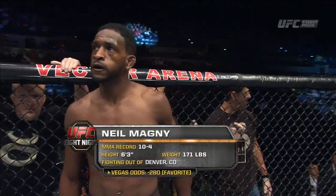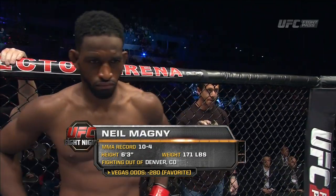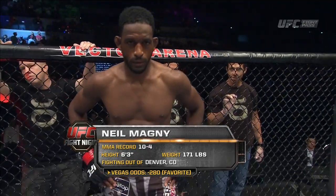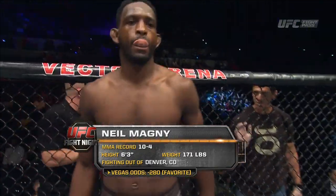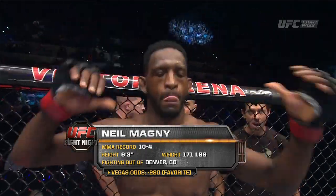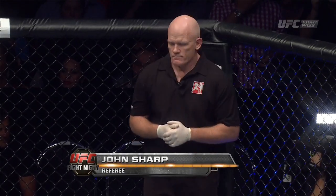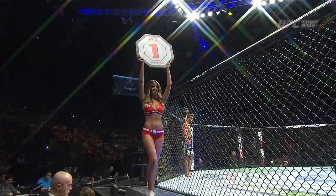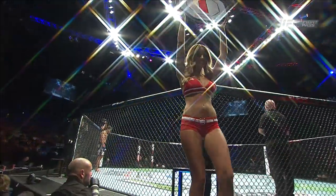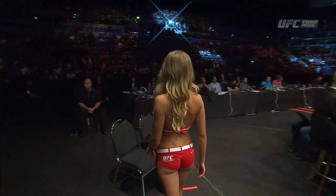And his opponent tonight, fighting out of the red corner, a mixed martial artist with a professional record of 10 victories and 4 defeats. Standing 6 feet 3 inches tall, he weighed in at the welterweight limit, 171 pounds. Fighting out of Denver, Colorado, USA, here is Boi Magny! Referee in charge of the action, John Sharp. John Sharp, our referee for this welterweight fight. Khalili Blondell, our octagon girl here in Australia and New Zealand.